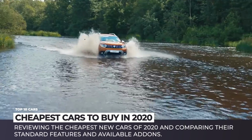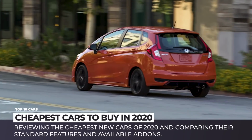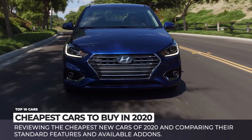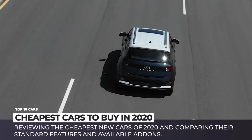But what if you enjoy free-of-charge maintenance, do not want to be bothered by possible reliability issues, and simply love the feel of a new product? In this case, there is still an option to buy a decent automobile on a rather limited budget. And in today's episode, we'll be reviewing the cheapest new cars of 2020, comparing their standard features and available add-ons.